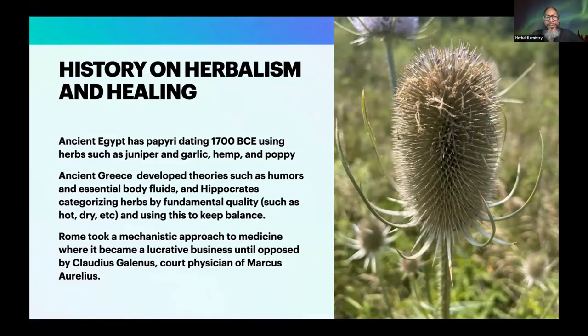heroin or morphine. And in ancient Greece, theories such as humors and essential body fluids developed, and Hippocrates categorized herbs by fundamental quality.